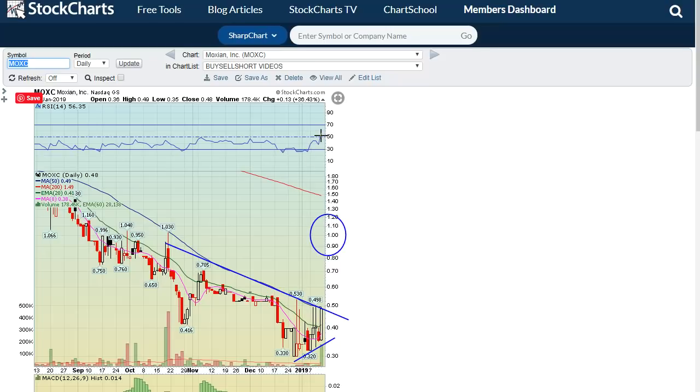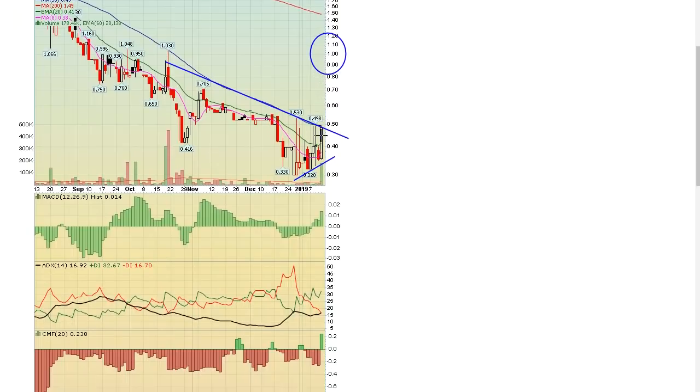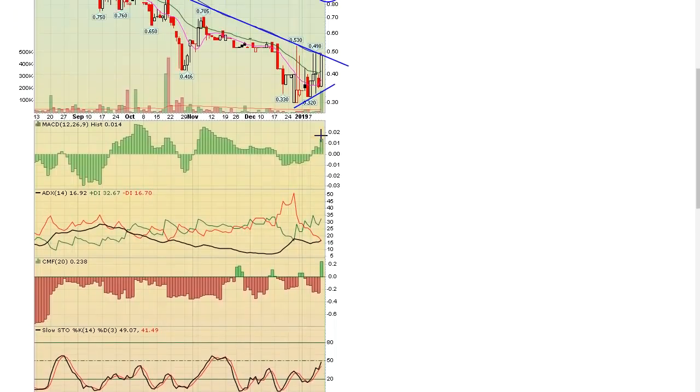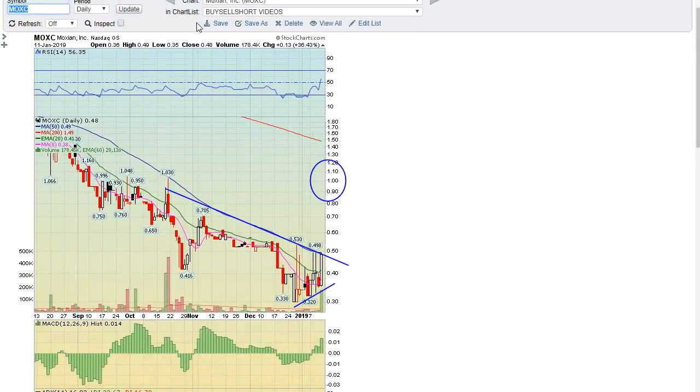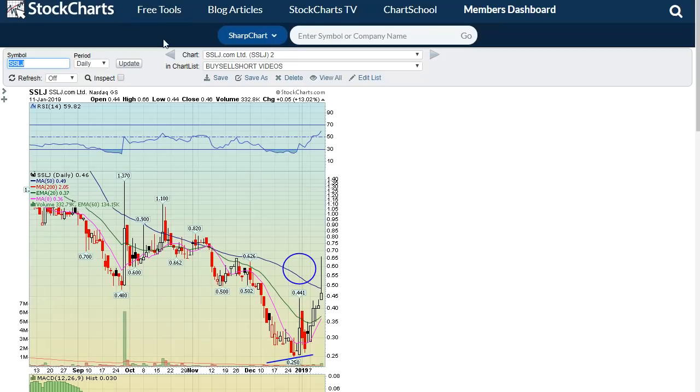You can see the big spike in RSI on Friday. All the indicators look very, very good here. And what prompted this stock move was the big win we had in the other little China low float, SSLJ.